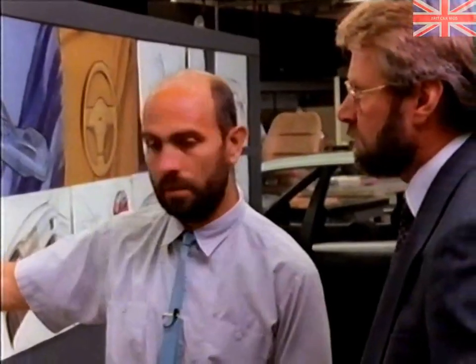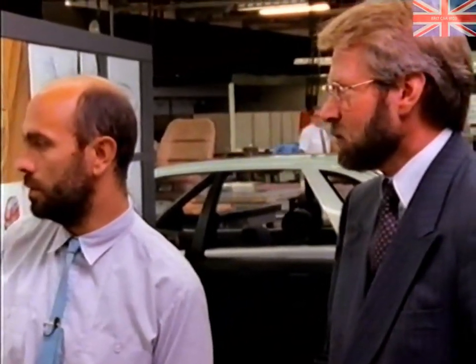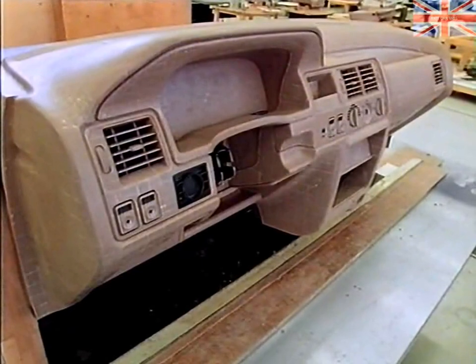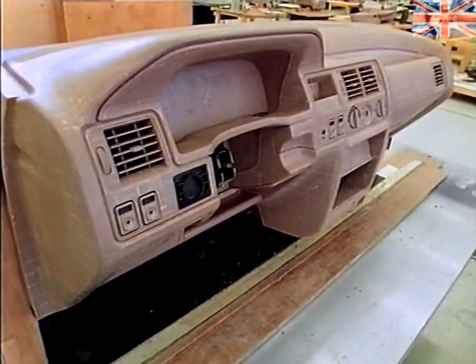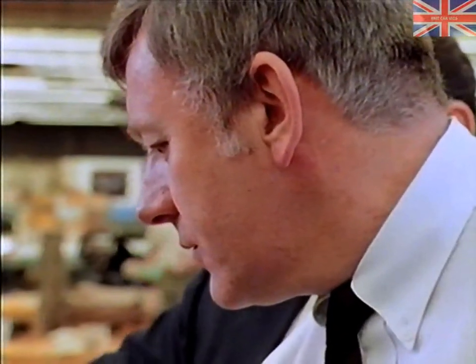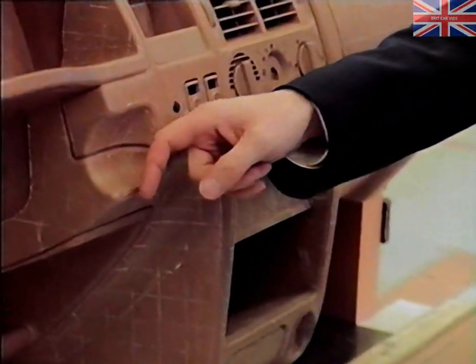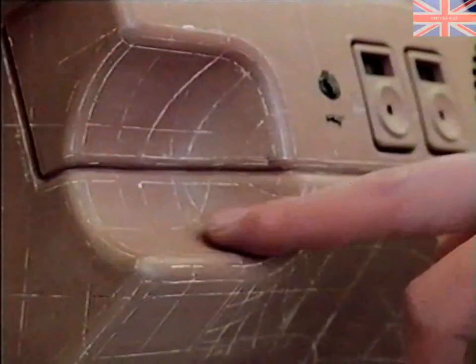Then, in December 1988, a completely new dashboard design begins its transition from expanded drawing to clay model. Once again, the customer clinics have played an important role in fine-tuning specific preferences of the men and women who would eventually drive the car. The interior of the new Escort and Orion was made to measure.